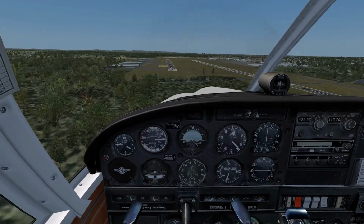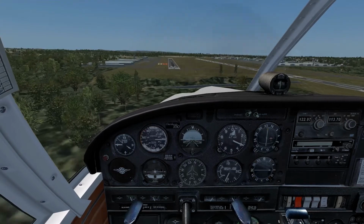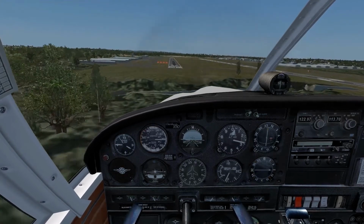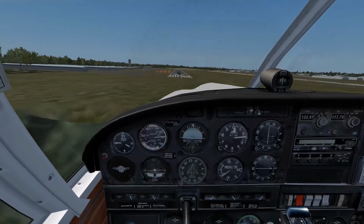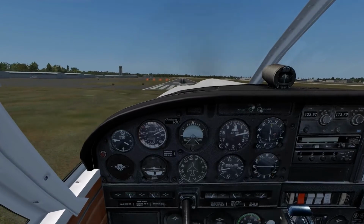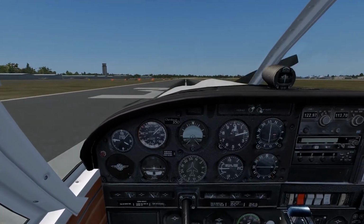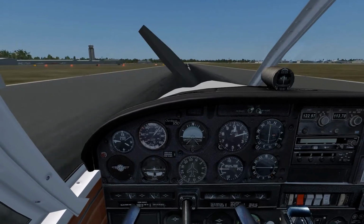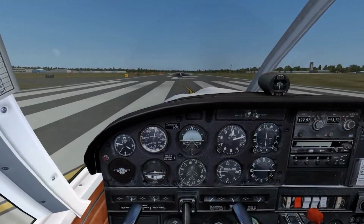Alright, once again, this is the best shot we've had. We're starting to blow through our glide paths. Want to get down closer to the ground into our ground effect before we deploy the flaps. I'm going to deploy every notch of flaps we have. And just barely we make it to the piano keys. So we barely make it to the piano keys with 10 knots of headwind.